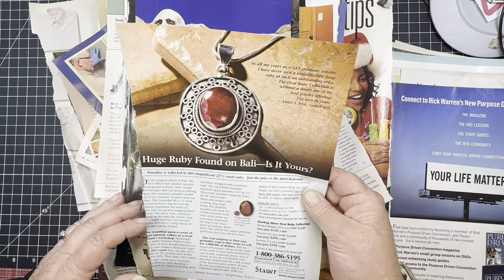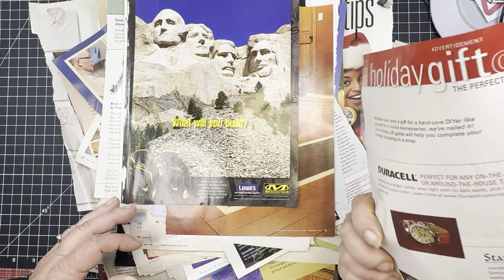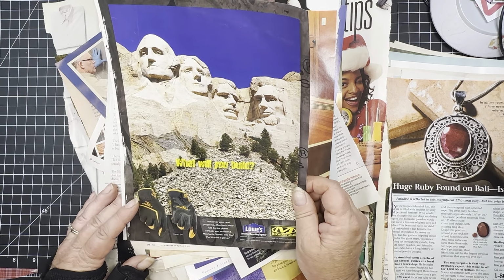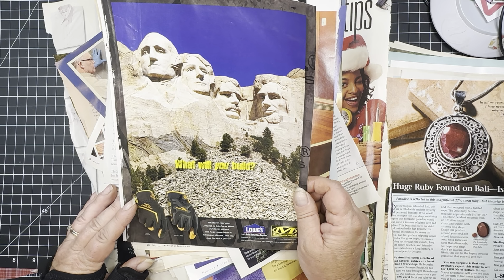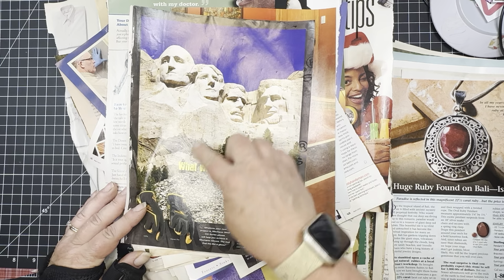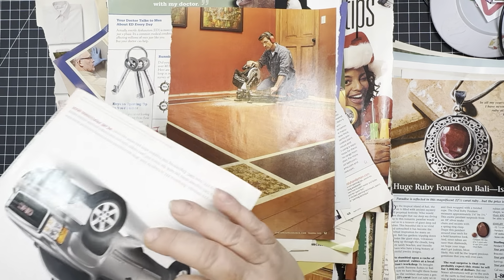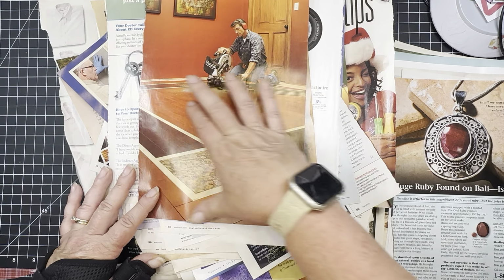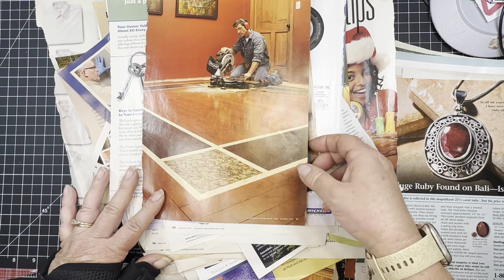This one would be a fussy cut. This one might be a background. No. It would be kind of a fussy cut background. I don't know. I'm gonna put it in backgrounds. This one I'm gonna put in backgrounds because I like this color combination.